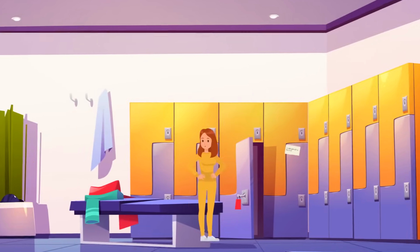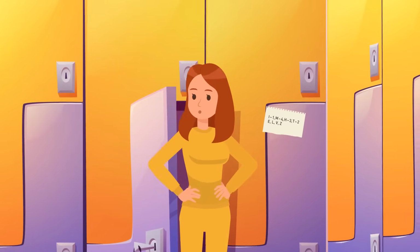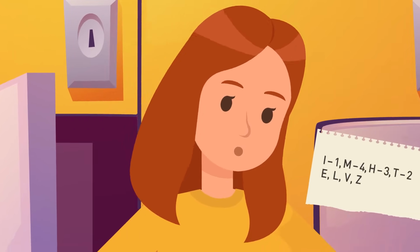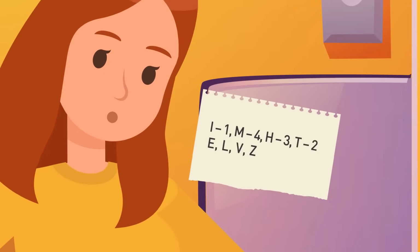It was Valentine's Day, and Nicole wanted to put a little present in the locker of the student she had a crush on. Unfortunately, she didn't know the code. Luckily for her, the owner of the locker was forgetful too, so there was a note with a hint. Can you figure out the combination?